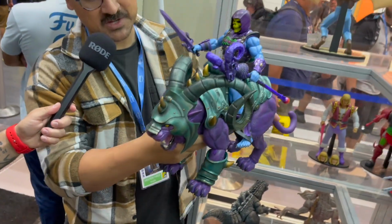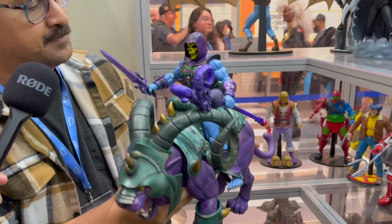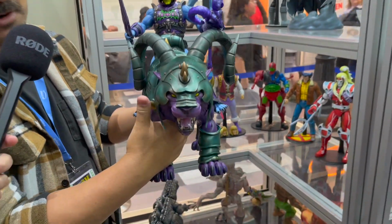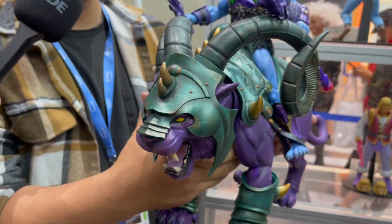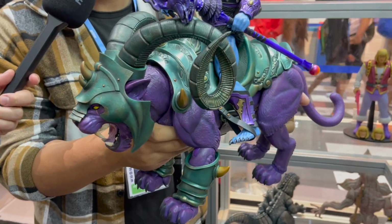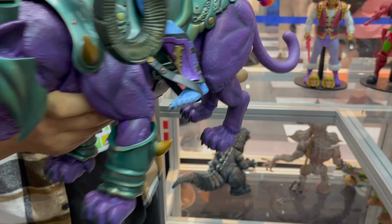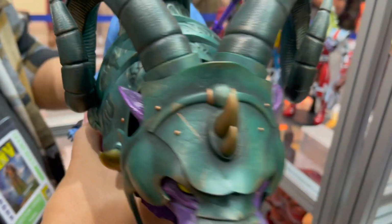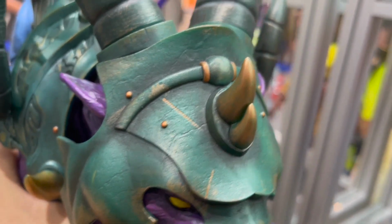Here, we can talk about it. Oh, thanks. Okay, so here we have Panthor. He's going to be releasing this fall. And this is one of our favorite heads, so we had to display it with the giant horns. But this thing is crazy. This is basically the final production sample that I'm holding. So this is what it's going to look like when you get it at your house. The texture on the armor is something that you really don't get to appreciate in the photos. We haven't even released official photos yet. Oh, there you go. That's why.